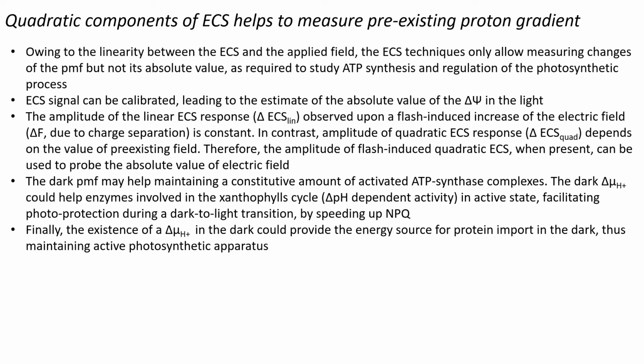The dark PMF may help maintain a constitutive amount of activated ATP synthase complex. The dark PMF also helps keep enzymes involved in the xanthophyll cycle in the active state, facilitating photoprotection during a dark to light transition by speeding up NPQ. And this PMF could be affected by the pre-existing field. The existence of a PMF in the dark could provide the energy source for protein import in the dark, thus maintaining the active photosynthetic apparatus.